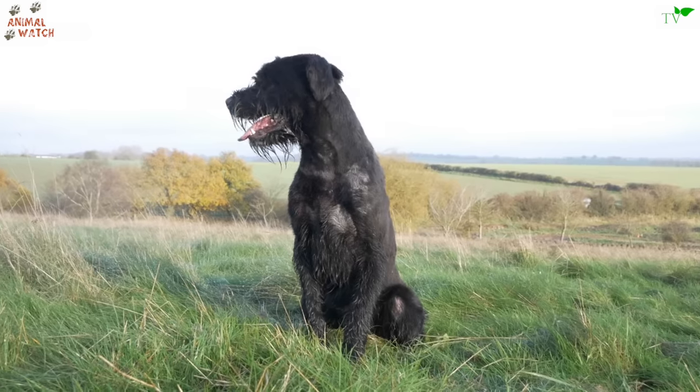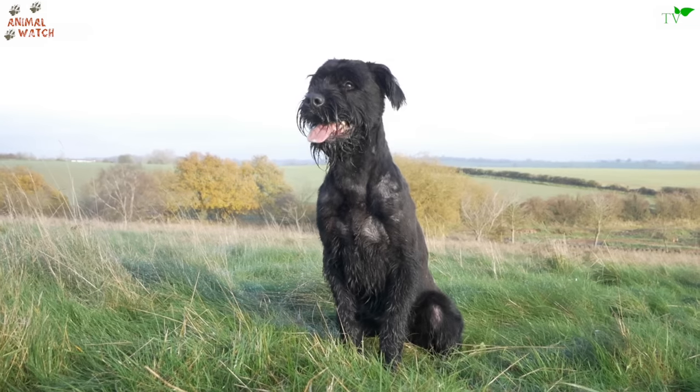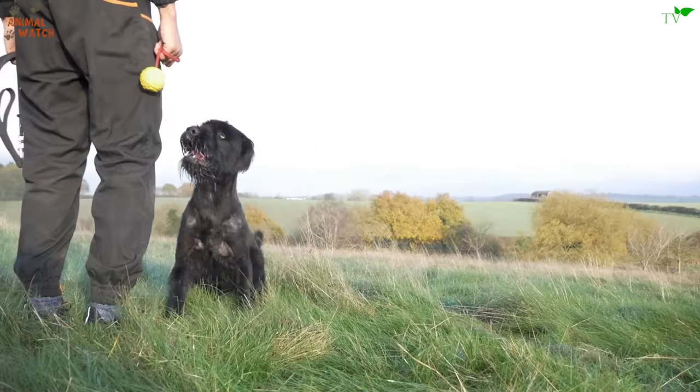So they're all health tested. How heavy did you say they were? So anything around about the 40 kg mark is a good sized giant schnauzer. Okay. It's not aloof, it's not stubborn, very good, very trainable, very reactive.